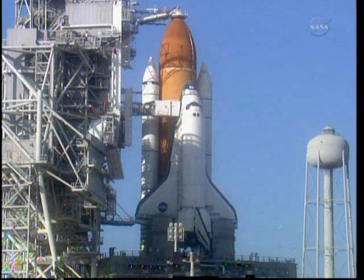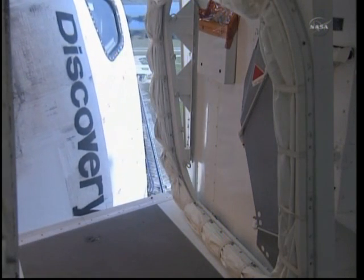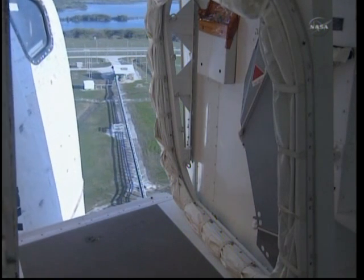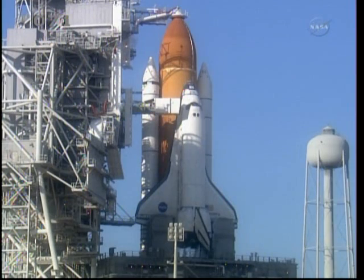GLS is go for orbiter access arm return. And Discovery OTC, from the processing team of Discovery to the crew of Discovery: enjoy the ride. Thank you very much. Thanks for all the work you did getting this ready to go, and appreciate all your work. And for those watching, get ready to witness the majesty and the power of Discovery.